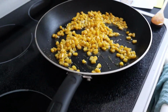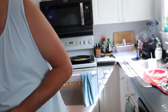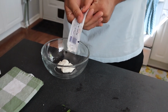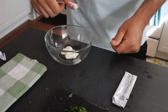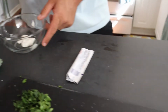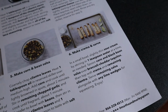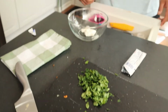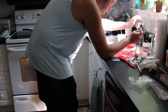Bowl in, pan in. While the corn is cooking back here, Tim's gonna make the crema, which is really just soupy sour cream, if you want to get technical. It's just this little thing of sour cream, and then it says to add like a tablespoon or a teaspoon of water at a time to thin it out. And they call that crema. See, I thought we would be adding some of the lime juice and some salt and pepper or something, maybe some garlic. I've never heard of this before, but okay.